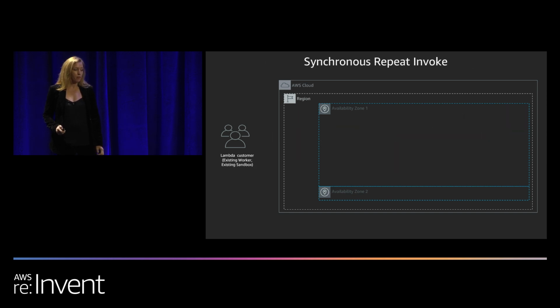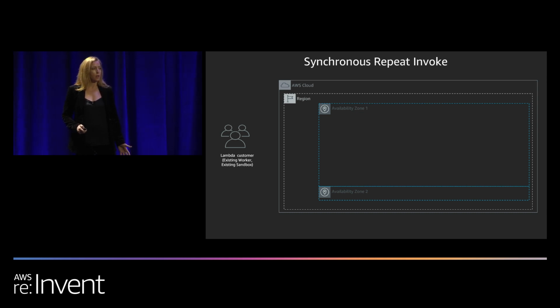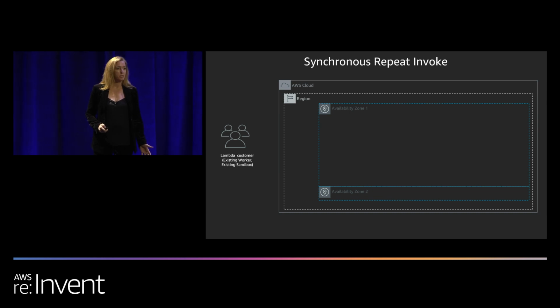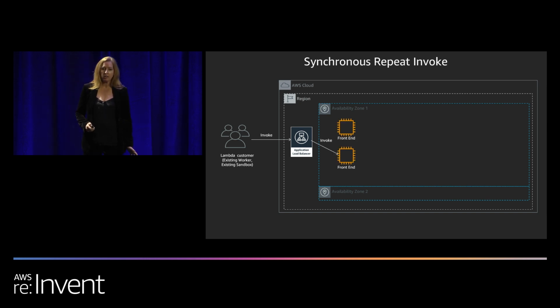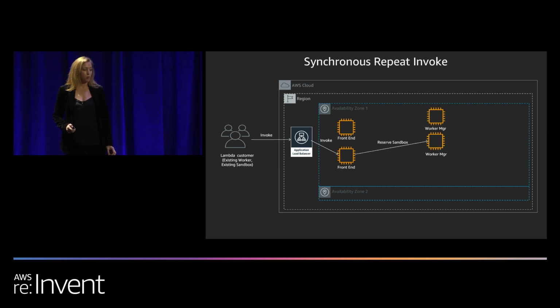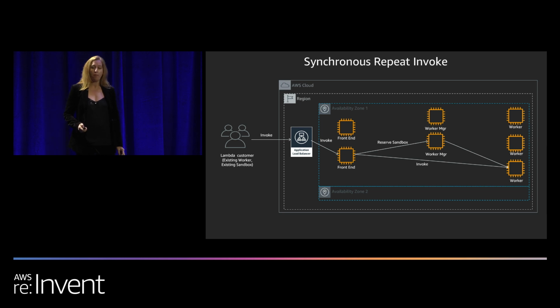Continuing on from here, on a sync invoke on a repeat, this is what we commonly call a warm start, and this is where the vast majority of Lambda invocations land. The customer again calls invoke, which hits an application load balancer, which is then routed to the front end. The front end again authenticates the caller, checks function metadata, confirms that the per function concurrency hasn't been breached, and then the front end routes to the worker manager. This time, the worker manager knows that it has a readily available sandbox that can take that invoke, and so it gets that, returns it to the front end, and the front end can call invoke, and that again executes your function. And so you can see that's a much shorter path of execution.